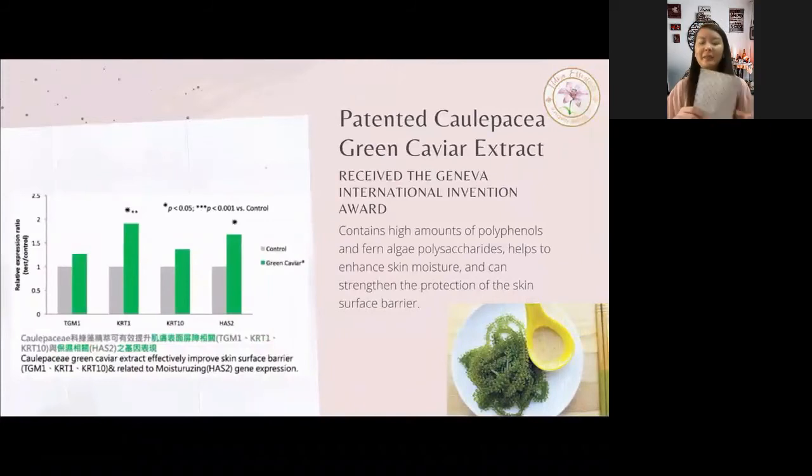Besides having the spun lace technology, one of the key ingredients in this Sleep Beauty hydrating mask is this patented Colopecia green caviar extract. This green caviar is very pricey. It's a very rare substance that is actually edible as well. It contains high amounts of polyphenols and fern algae polysaccharides. It helps to enhance the skin moisture and can strengthen the protection of the skin surface barrier. So if your skin is well hydrated, it helps to prevent premature aging, and it also helps to enhance the protective layer of our skin barrier, so that we won't get infection and all that.